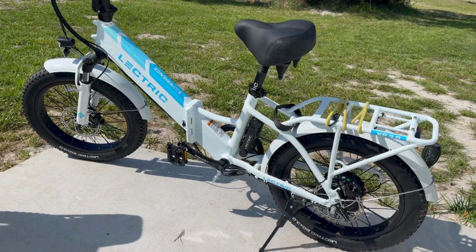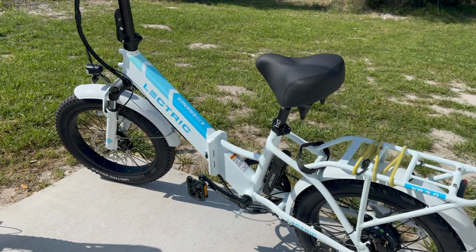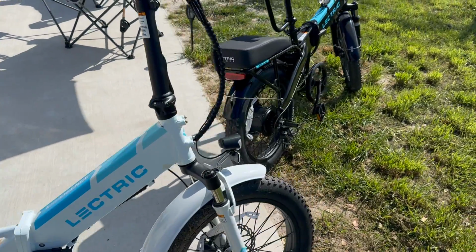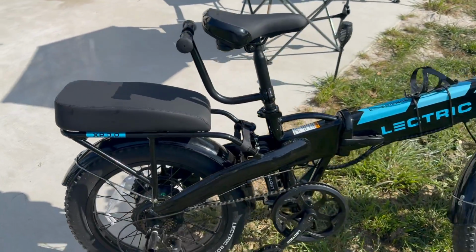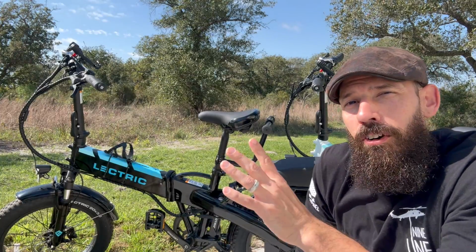We are absolutely loving them. These are the newest e-bikes from a company called Electric. This is the XP 3.0, and this is my bike, and then Megan's got the white one back here. She's got the step-through model. These things are just a blast.